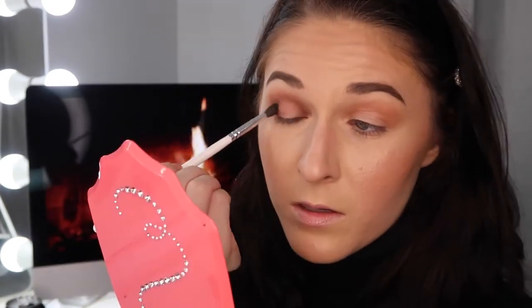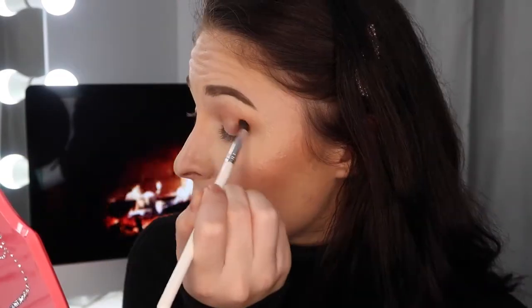And going back in, packing that color back on again, and connecting those two at the top just to create that halo look. Now I'm leaving the inner part untouched because that is where we're going to place our color to really open up the eye. Just blending that until I'm happy with the definition. So now we're going to move on to the other eye and do the same thing.